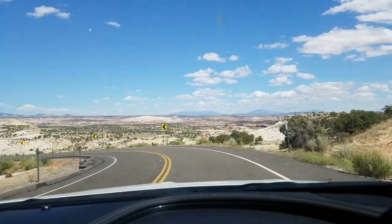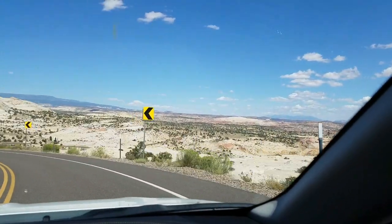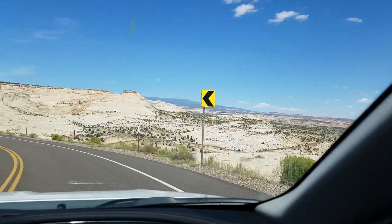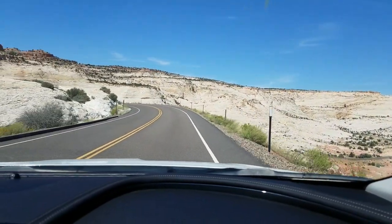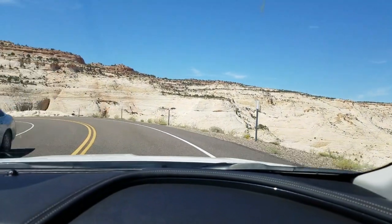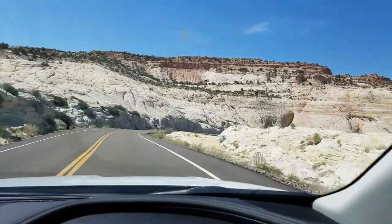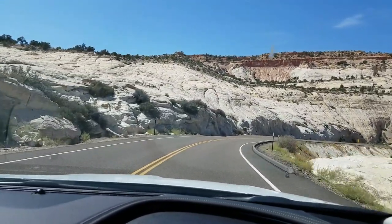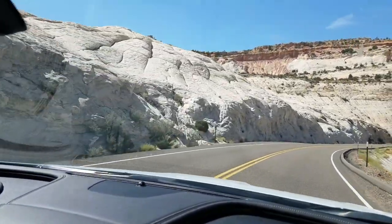They should have a sign for it, because like all other trails, they have a sign for it. So it's just desert. How would you know there's a river and a waterfall? You don't. Just go, right? You don't until you do. It's unbelievable. Wow, that is beautiful.